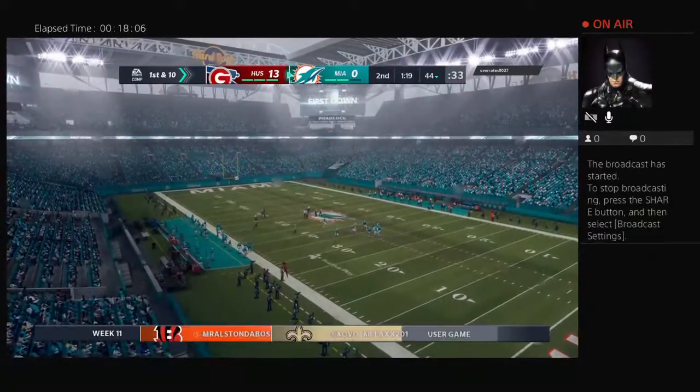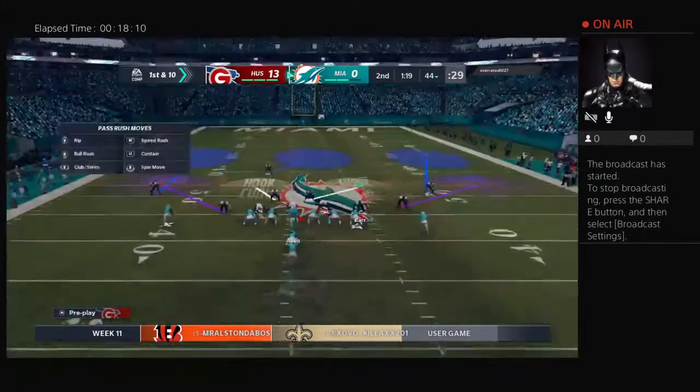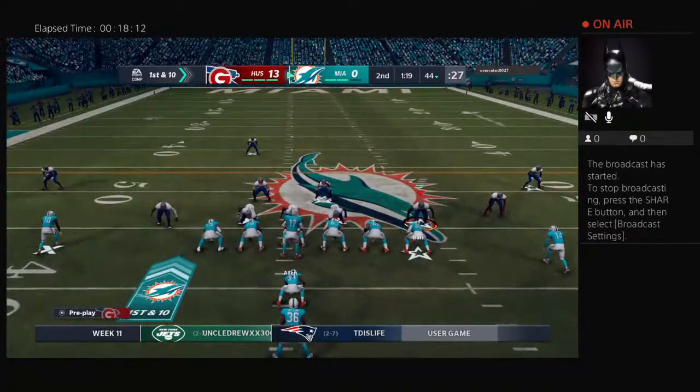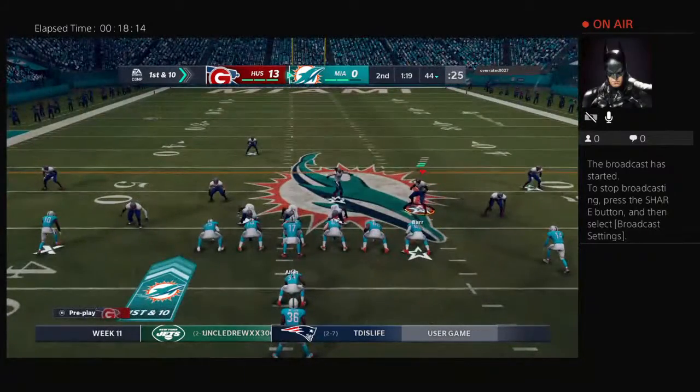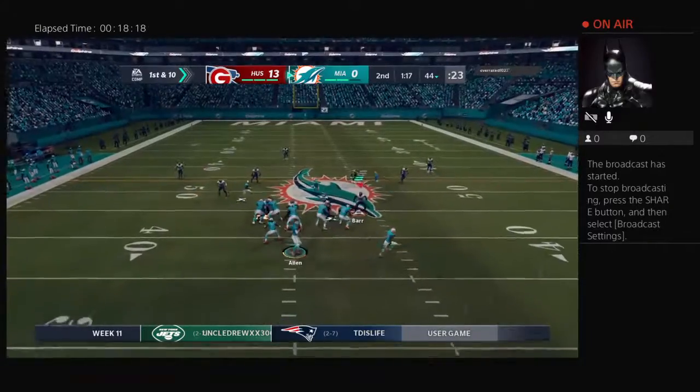A gain of 13, it's a 1st down. 1st and 10 at the 44-yard line. Let's go, D, tighten up. Let's go, D, tighten up.